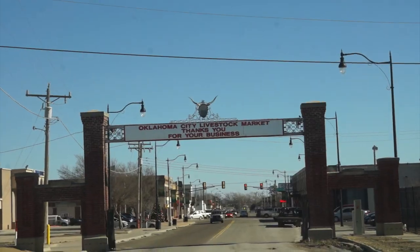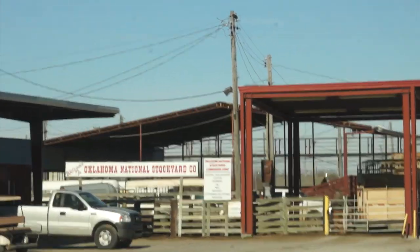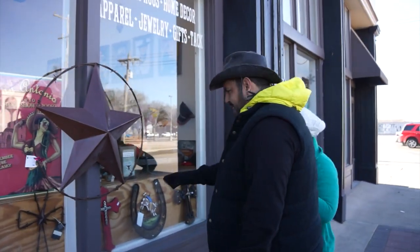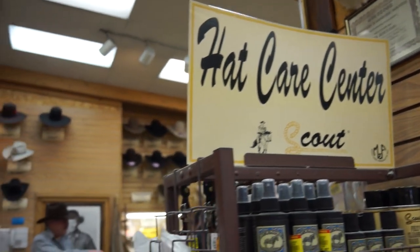So the Oklahoma Stockyards are really well described in tourist destination pamphlets, cattle auctions, and all kinds of fun things happening. So we went to go check it out. And I think we went on a dead day. Okay. This is not what I expected. There wasn't a whole lot going on there. But there were some pretty cool shops and things like that. I think LJ even got his hat shaped and fitted to his head.